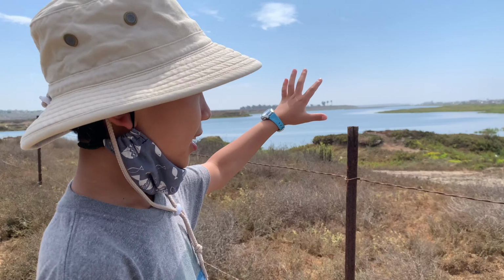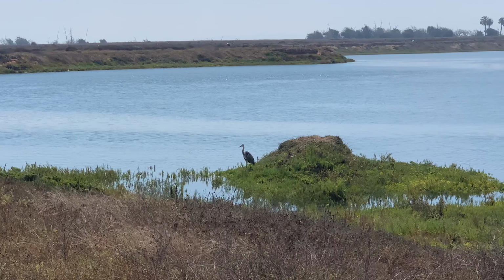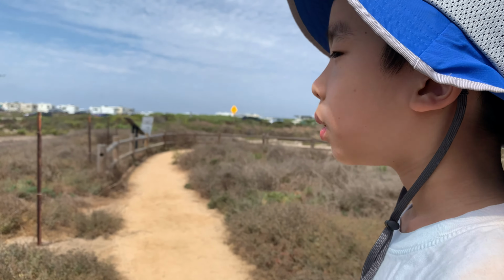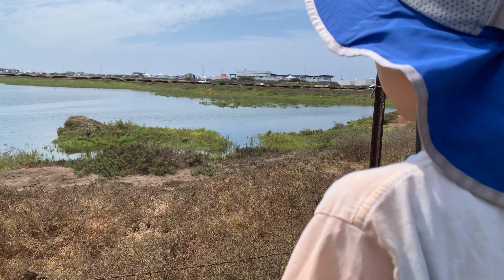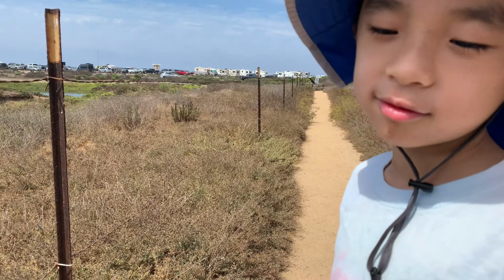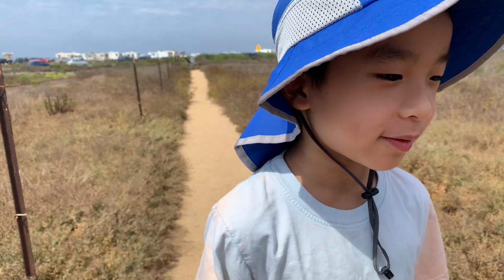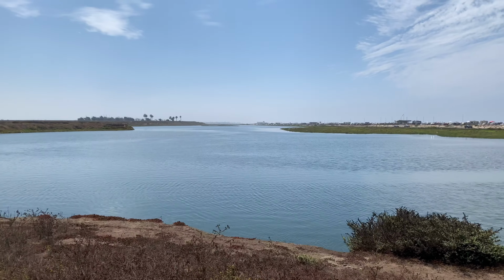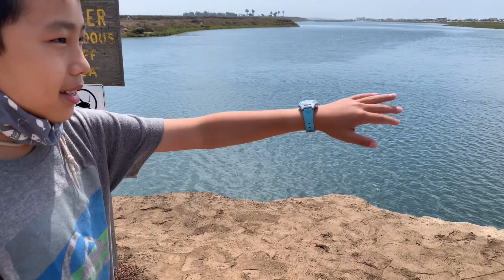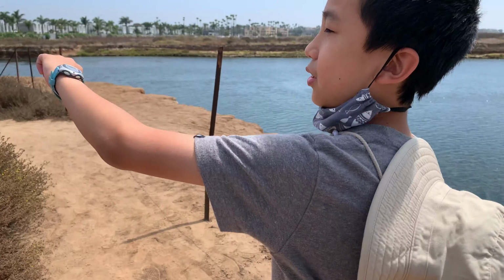Look at this marsh. It's like a huge lake. Oh, there's a bird over there. If I can throw something on the pond to try to trick the bird that it's a fish. Close you can get to the marsh. We're like only 10 feet away. And you can see the little ripples of the water. We're going in that direction. Oh, that's because the river starts there maybe.